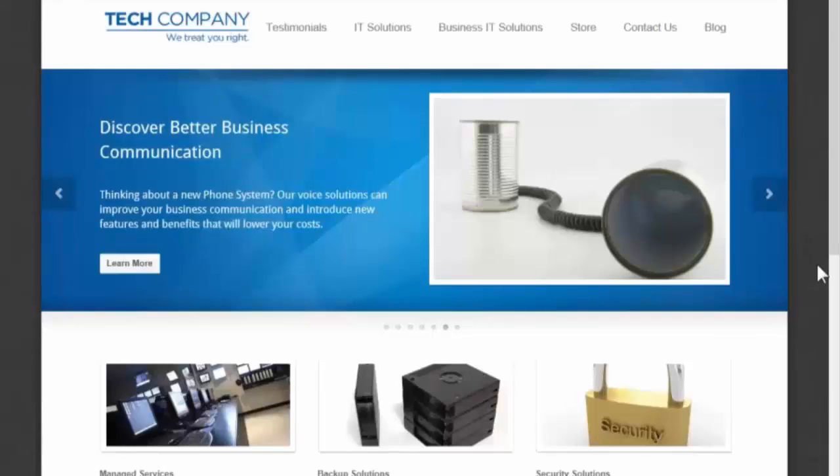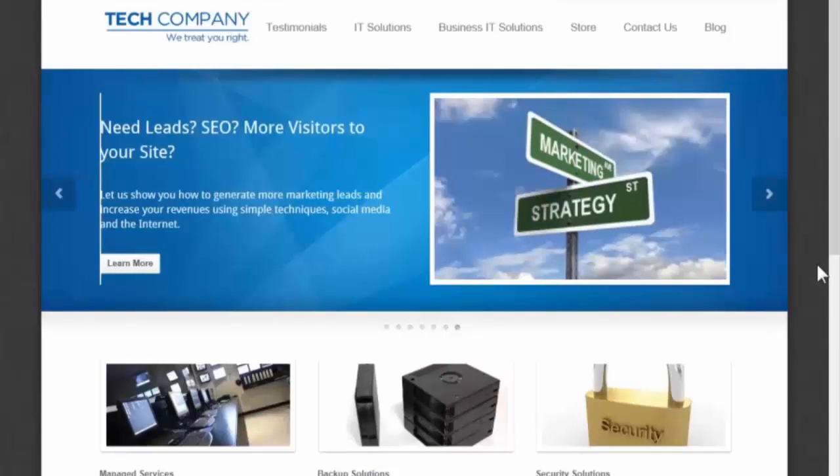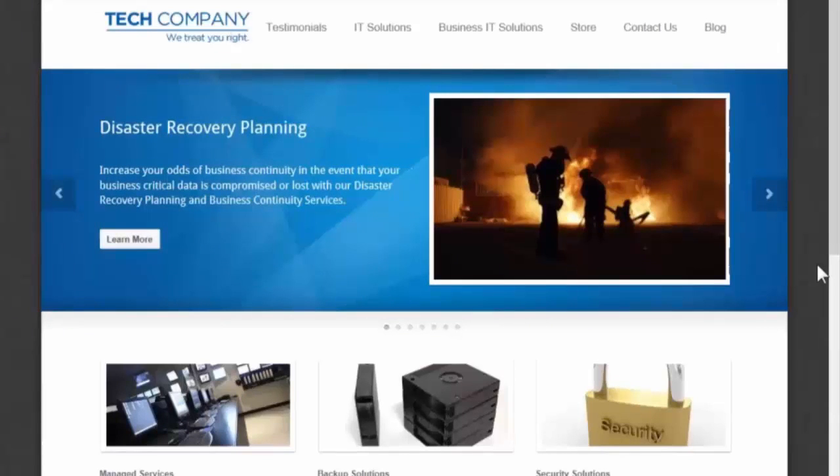Now, we've done just that with our properties. We're on the first page of Google for the term managed services and things like that when we were optimizing some of our properties in the past. So we understand how to do that. But what we've done here is localize it. So when we build your site, you tell us what cities you serve, what's your geographic territory, and we optimize every page of your site that has local optimization on it to focus on that.